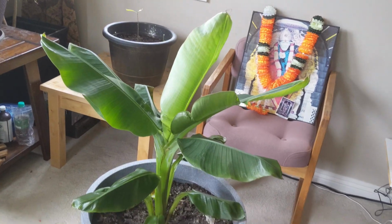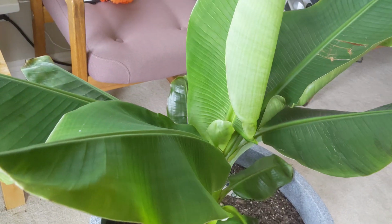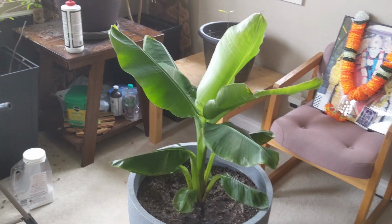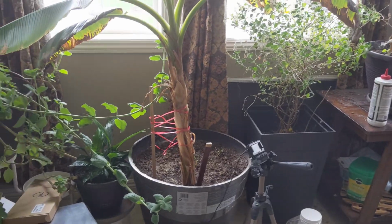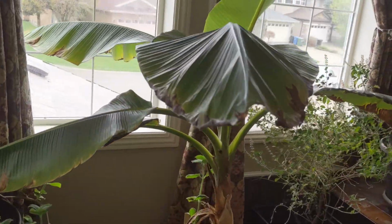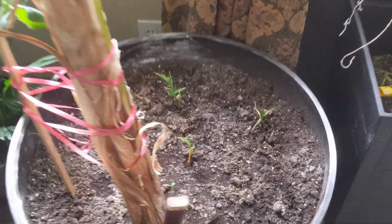Now in my bonus room we have some indoor plants such as a banana plant which I bought from Costco, and we have another one which we have had for a while. This will stay indoors all the time as Calgary weather is not suitable for bringing it outdoors. There is another baby banana plant coming in this container.